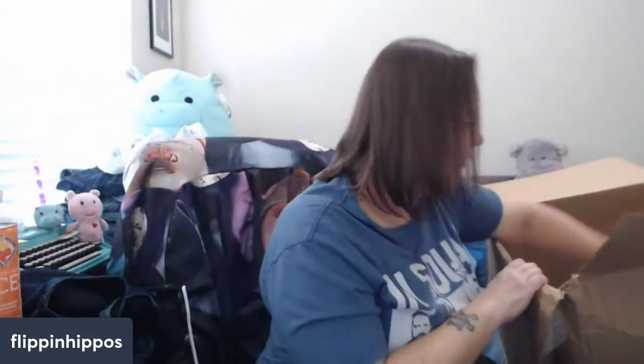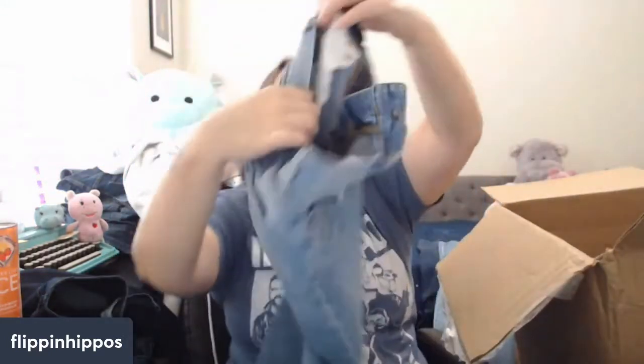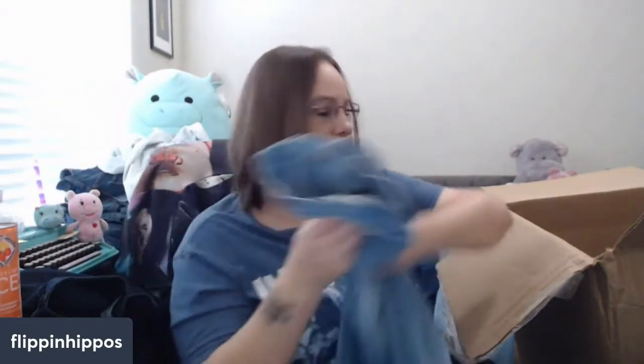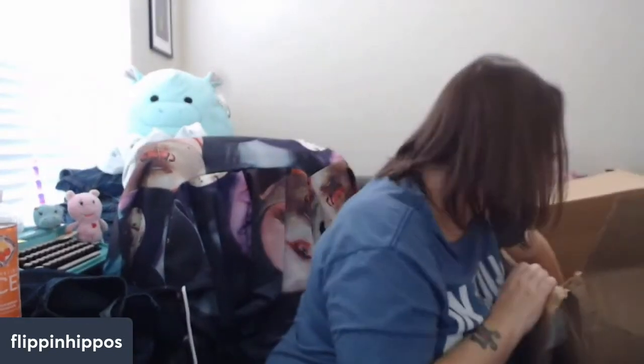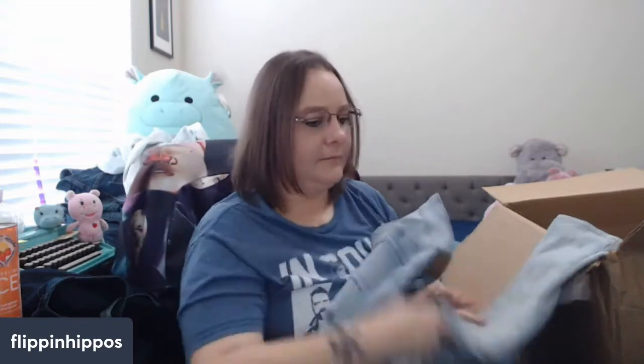So, poop. Poop, poopy doop. Poop. Gap Kids, again, size 7. So these are bread and butter. And these are jeans. These are American Eagle. So another pair of bread and butter.